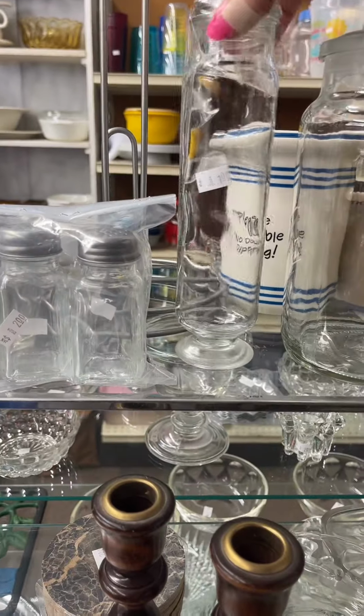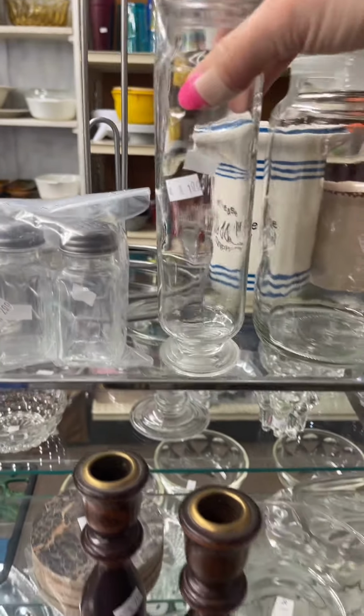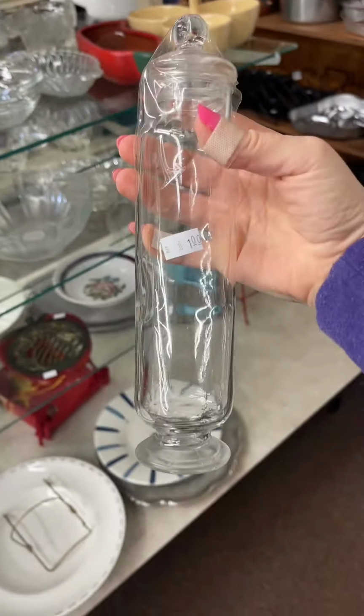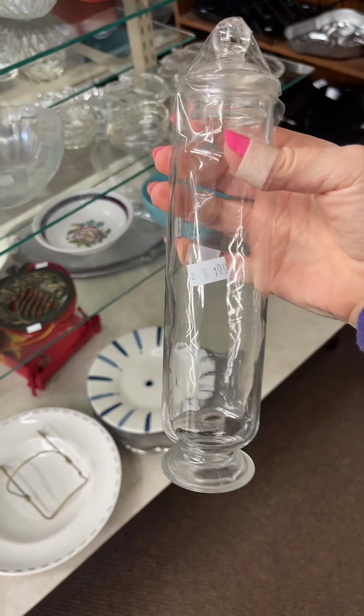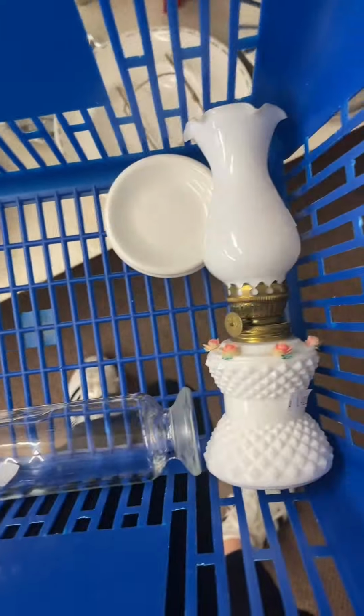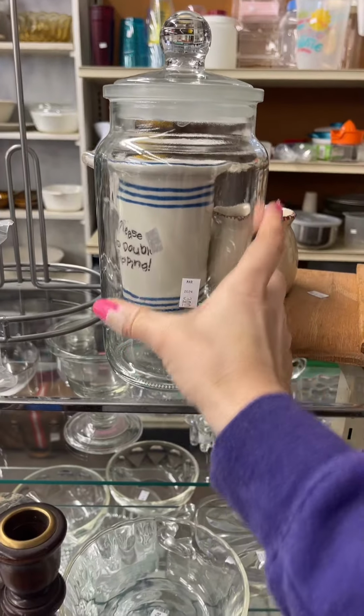I am drawn to candlestick holders like this, but I already do have some like that, so I moved on. And of course, this cylinder looking apothecary jar / candy dish jar had to come home with me. It was only $1. I love the odd shape of it. It'll go great on my hot cocoa station in the winter, so for sure took that.